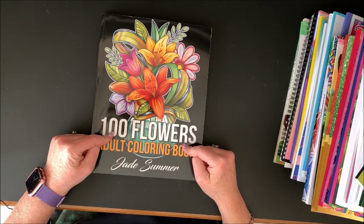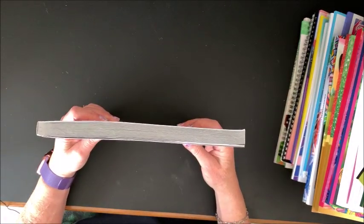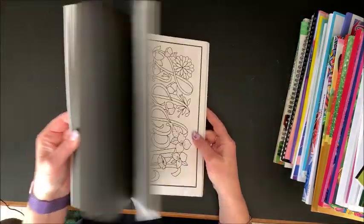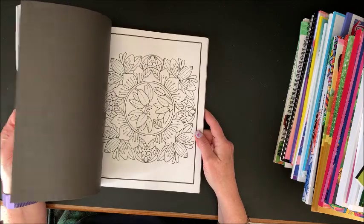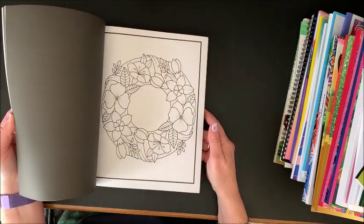Then Jade Summers' huge coloring book. This is 100 Flowers. It's a thick coloring book. So there are no duplicates in here. But yeah, it's a more simplistic book to color, nothing detailed, just awesome. This would be just great for alcohol markers.